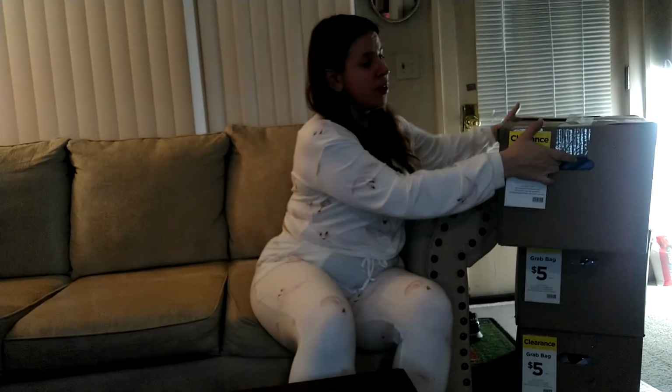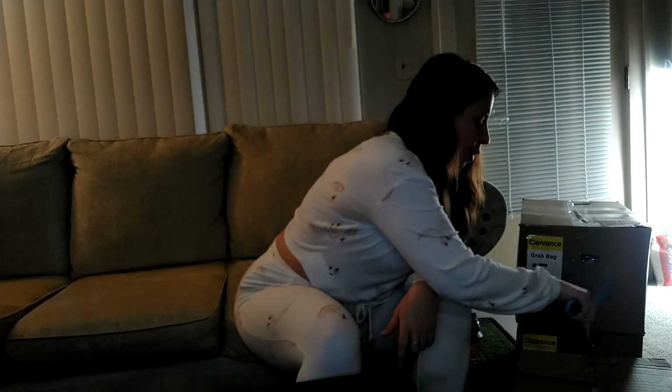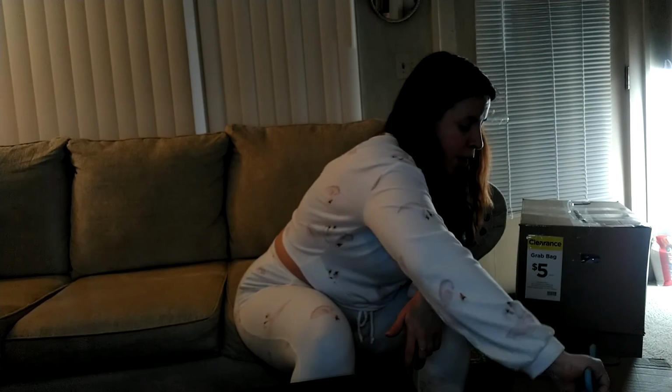Everyone. So this is part two of my Michael's Grab Box haul. I went there this morning and I was able to get 6 boxes. Now check out your stores between seasons and holidays because there's always clearance they're trying to get rid of to make room for other items. And right now they are putting out all their spring and summer items. So you're going to find a lot of stuff that they want to get rid of to make room.